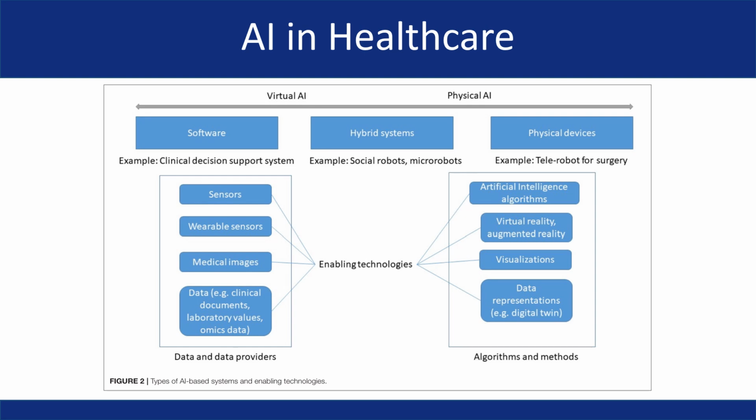Let's now talk about AI in healthcare, especially the classification, since AI is currently revolutionizing healthcare, offering new tools that enhance diagnosis, treatment, and patient care. Here we provide a simple classification of AI, and we provide a spectrum between virtual and physical AI. So we have virtual, which is on the left-hand side of the spectrum, completely software based, while physical is completely, let's say, physical based.